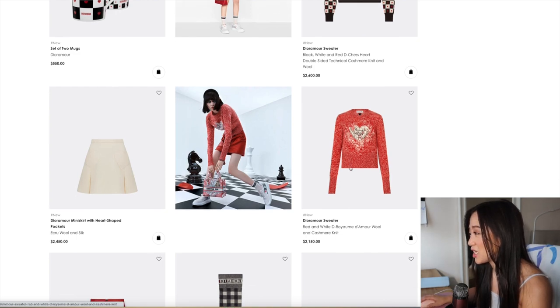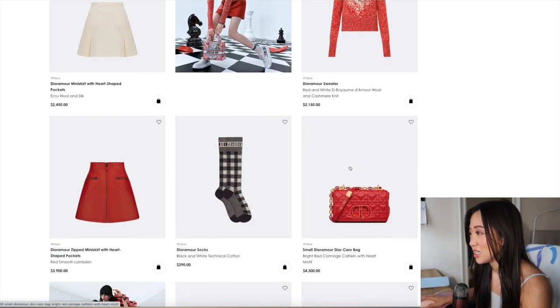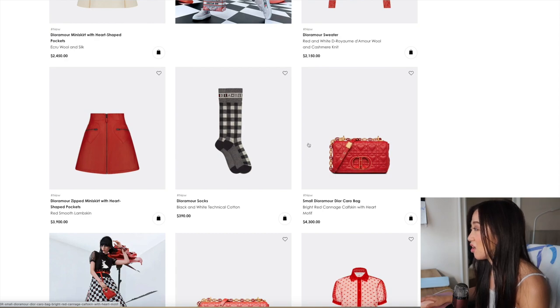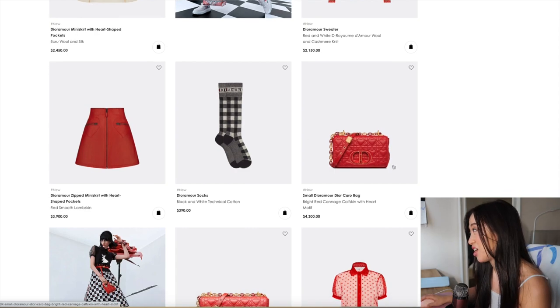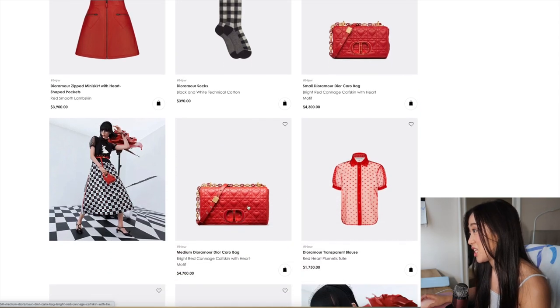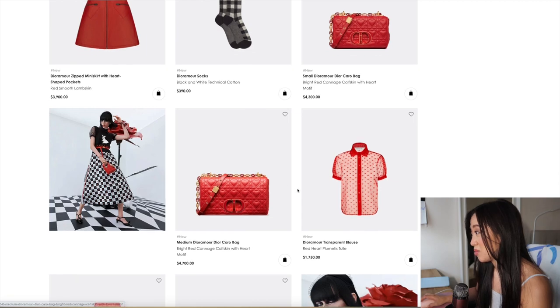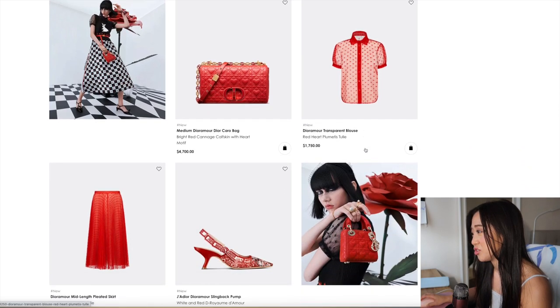And then the sweater right here. Let's see. Even the leather one, this is actually really cute. If I was that fashion-y, I would be about it. They have the carrot bag in red, which I think is adorable. And then they have a bigger size. Between the small and the medium, I would definitely recommend getting the small. Oh, this blouse is actually really cute too.